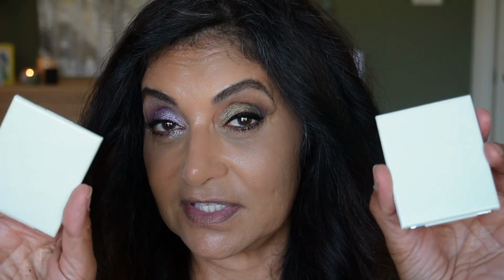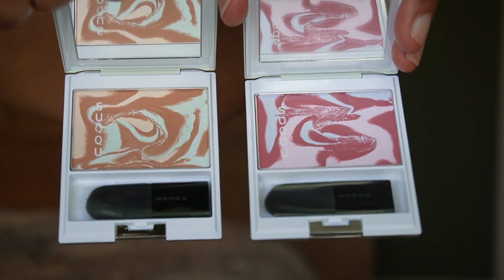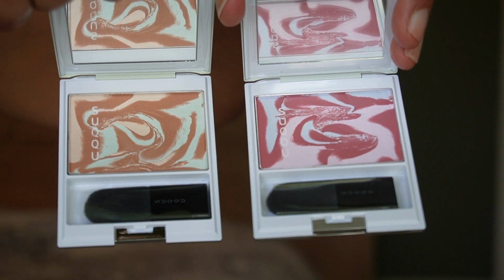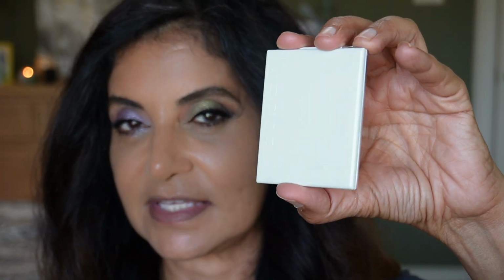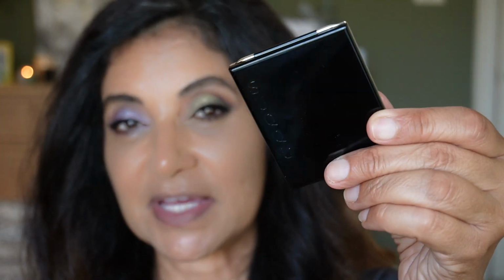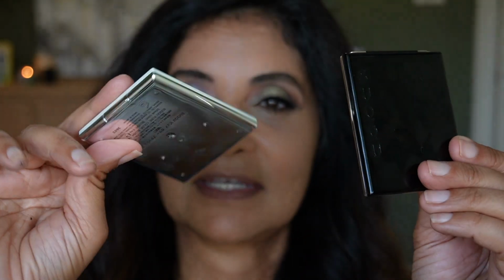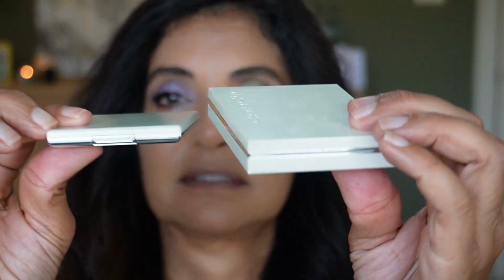Okay, let's get to the blushes. So again, there are two blushes in this collection, 140 and 141. And these are a matte blush with a high intensity alongside a glowing translucent highlight shade, made in a marble pattern to emulate the multifaceted natural brilliance of gemstones. So again, the packaging comes in that pearlescent cover. Here's the original packaging for the blush with black and gold. And now we have white and silver. And they are a little bit thinner than the eyeshadow palettes.